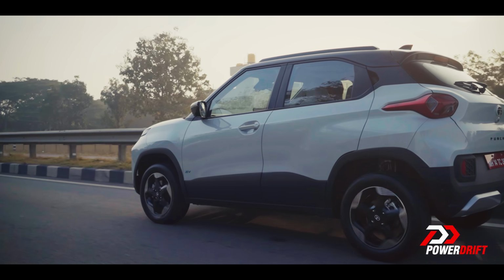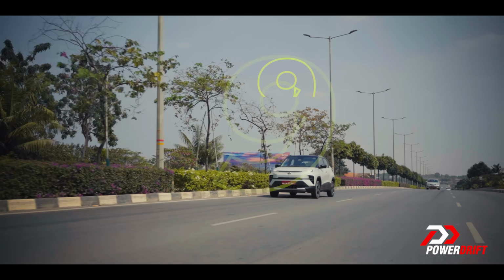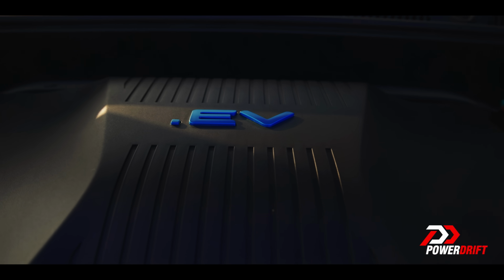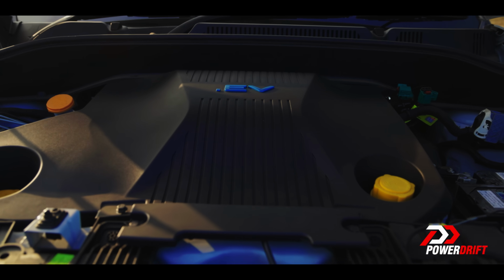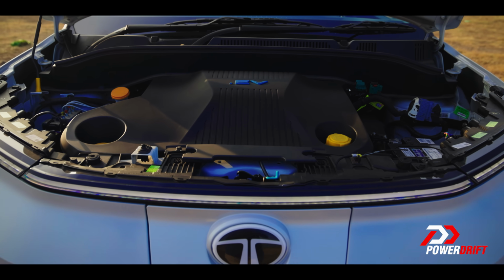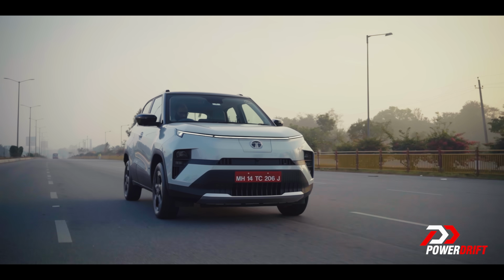There is another figure though that's also important. 0 to 100 on the normal petrol Punch needed a sand clock to measure. On this, you can whip out your stopwatch. 9.5 seconds. That's just about half a second slower than the larger, more powerful Nexon. And this feels lighter and nimbler to drive. And that's the difference between a retrofitted platform and a standard one.